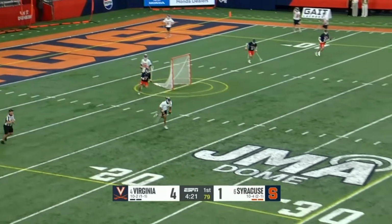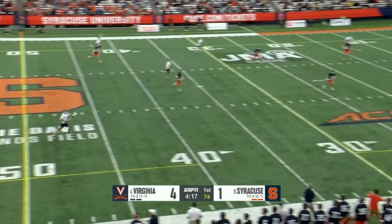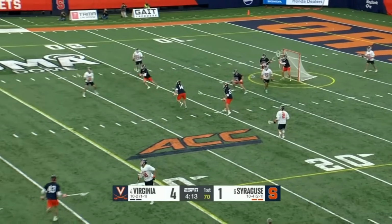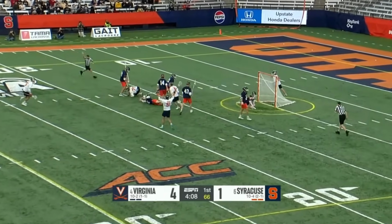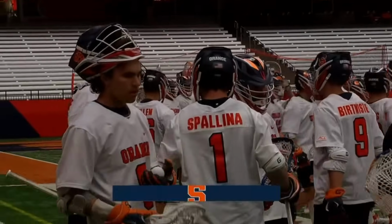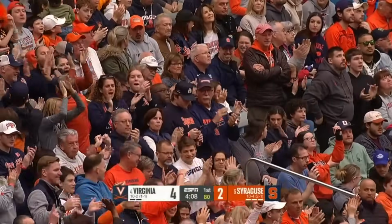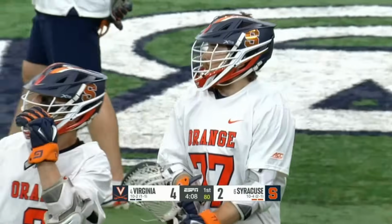Finally, Figueres digs it out for Syracuse, and now the Orange can run in transition. It's a good check by Figueres on Schellenberger. He's got the matchup. Hiltz spins his way free and scores! Owen Hiltz! The spin and shot, ouch!